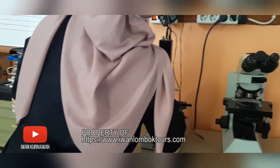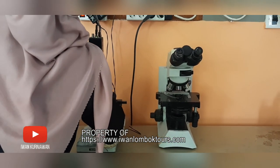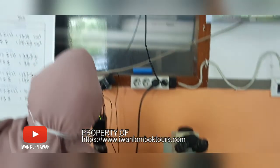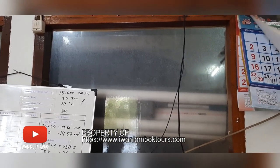So this is some of the oyster here. Sometimes if they are very active, we can see them move and swimming here.